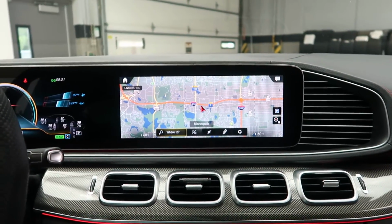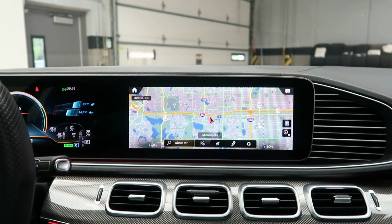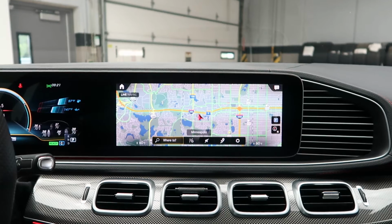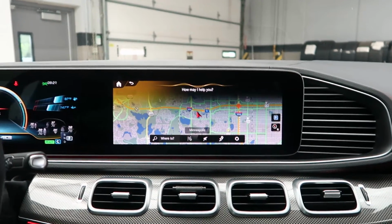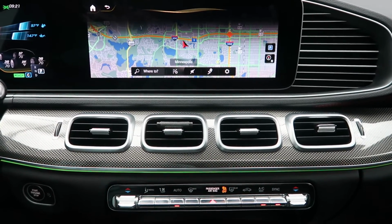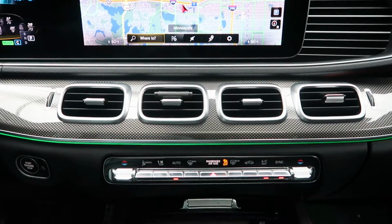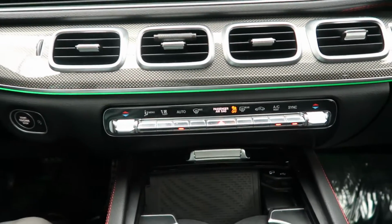You can give it simple voice commands by saying, "Hey my Mercedes." "Hey my Mercedes. How can I help?" Change ambient light to green. "Okay, I'm changing the color." Simple as that. You're able to give it voice commands and it will act as a smart device.